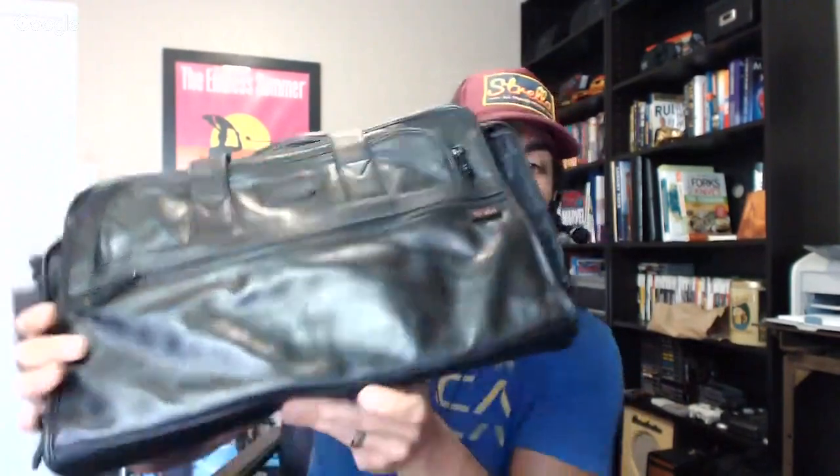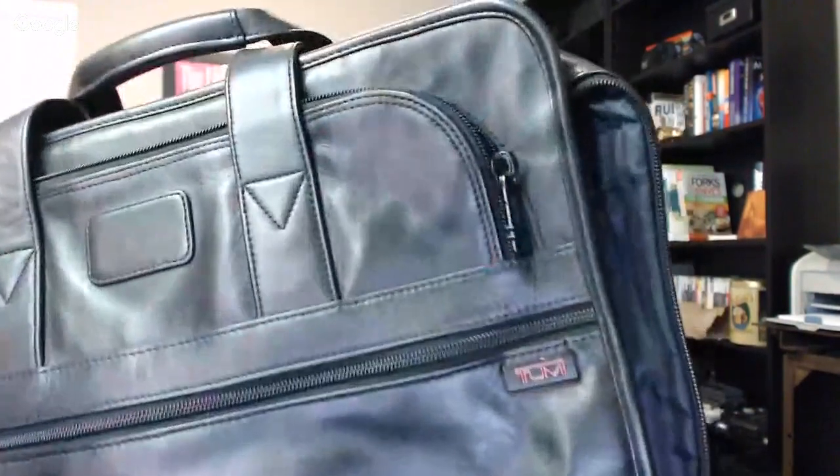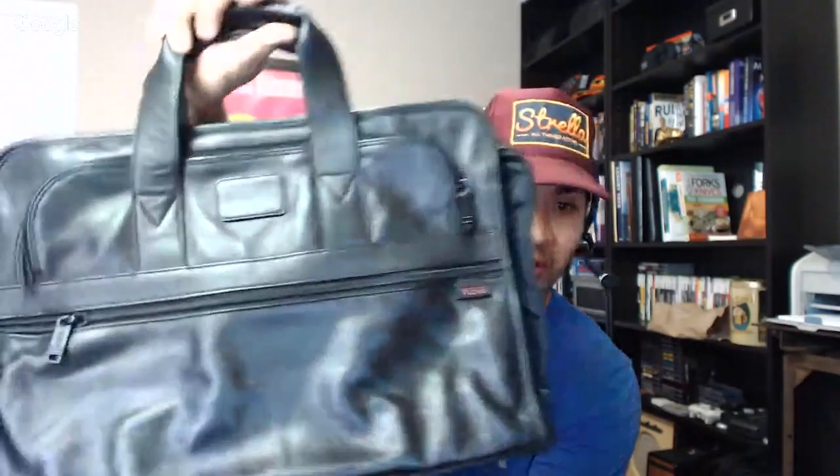Yeah, so this is a Toomey bag, right? And this is a little bit more older school Toomey with a nice supple leather. Super awesome. All the zippers work. There are no tears or rips or anything like that. Smells good too. The handle is not rotted away. And you can kind of tell that it's been used, but it's not been abused, right?